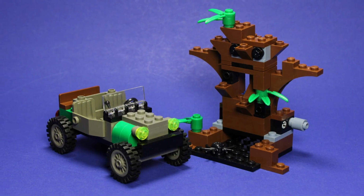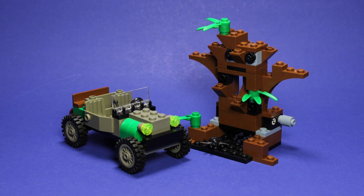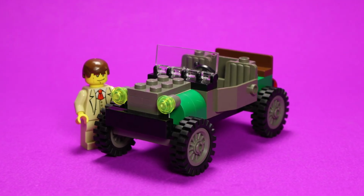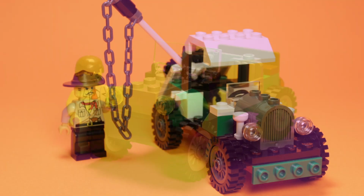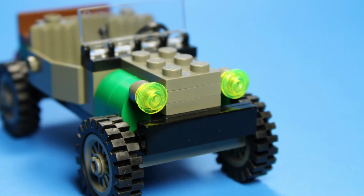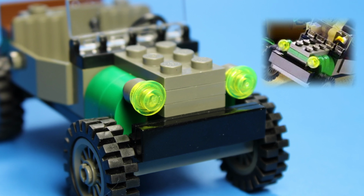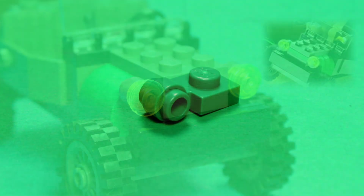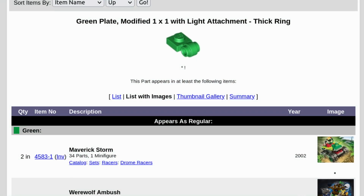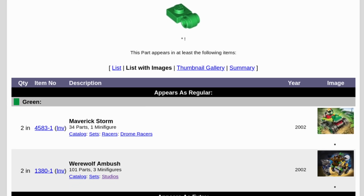The set itself is comprised of two halves, an old-fashioned car and a foreboding dead tree. The car wouldn't be at all out of place within the roster of jalopies from the Adventurers series. The greens and grays in particular remind me of Dino Island. There's actually supposed to be a little bit more green on the front of the vehicle, but there's a piece missing from Vispren's childhood copy. Would you believe me if I told you that this part hasn't been in a LEGO set in over 20 years? Okay then, I guess we'll be using gray instead.